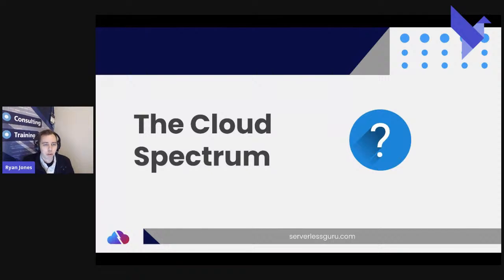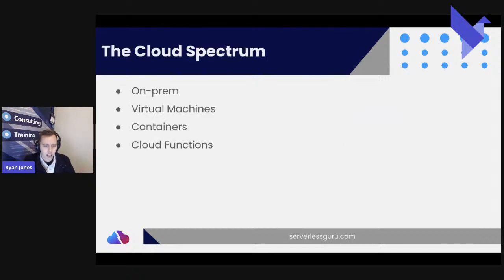So the first thing I want to talk about when we're thinking about legacy systems is the cloud spectrum. The way that I like to think about this is that you have a whole bunch of different steps to actually get to something like serverless. Let's look at what that means at a very high level. You have on-premises, virtual machines, containers, and cloud functions. When we talk about serverless, a lot of times we talk about cloud functions, functions as a service, or now the umbrella is growing a little bit bigger to backend as a service, things like fully managed databases.